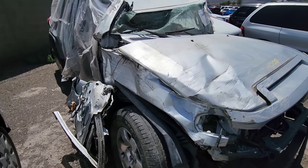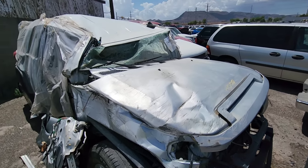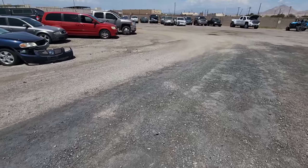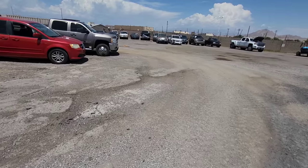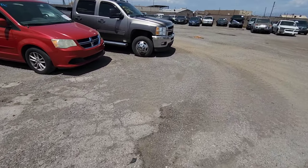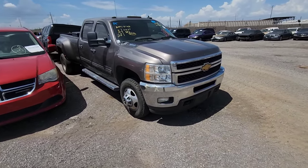Oof. You took the Limp Bizkit song way too serious, man. Keep rolling, rolling, rolling. Woo! I think today is gonna be the Dually edition. I mean, we did get to check the Lexus out, but there's just so many nice big trucks out here right now that we gotta look at these, man.